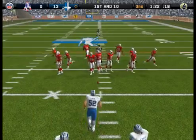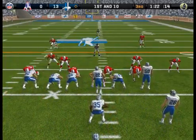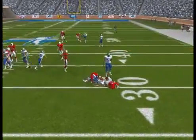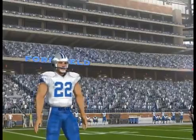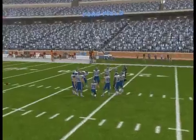1st and 10. Ball on the 32-yard line. The defense lines up in the nickel. Hand it off to the back. Number 23 is there for the tackle at the 32-yard line. When you get penetration like that, it's very hard for the offense to get positive yardage.